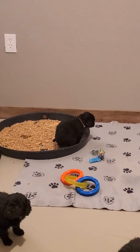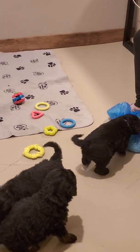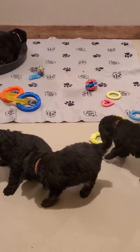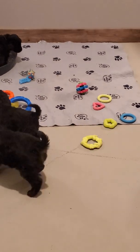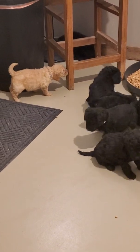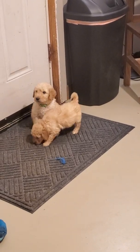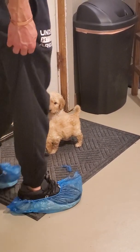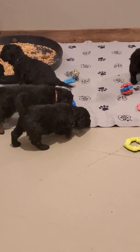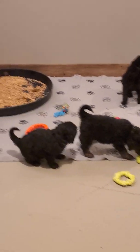Look, we got one that's gonna go potty in the tray. Good job, puppy. She's occupied right now. Look at this little lime green boy here. He's like, what are y'all doing? I want you guys to pay attention to the fact that the sound that they're hearing right now isn't bothering them at all. They just keep on playing. They just keep on doing their own thing.